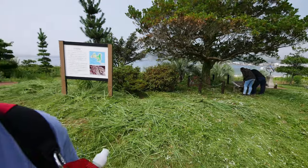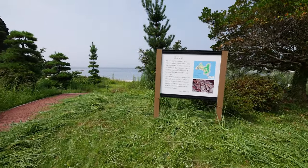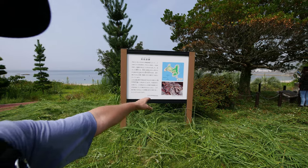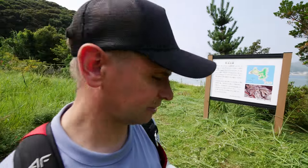Oh yeah, what I wanted to tell you is that this board here is telling us that on this island they found the weight for a fish net from 2000 years back. So you can see how rich the history of settlement is on this island. I think it's drone time.